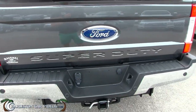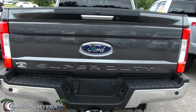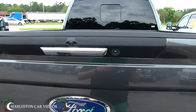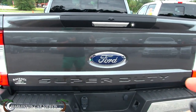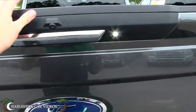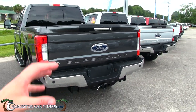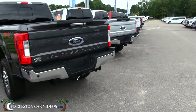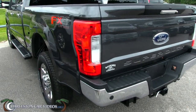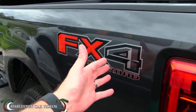So there's that. Now, like I said earlier, if the truck is locked, like I just locked it, watch this. It's not gonna open, okay? Unlock it, that light cuts back on, which is cool. And it's unlocked, okay? So pretty sweet. Man, those little LED lights probably are great at nighttime to be able to see exactly what's going on back here. Not bad. And then you got your reverse lights, so that's gonna help out too on these massive tail lights. FX4 badge right there.